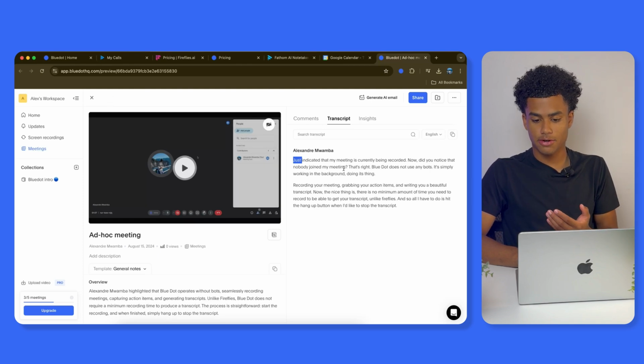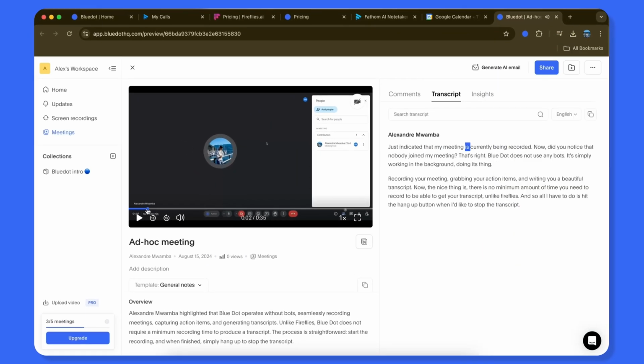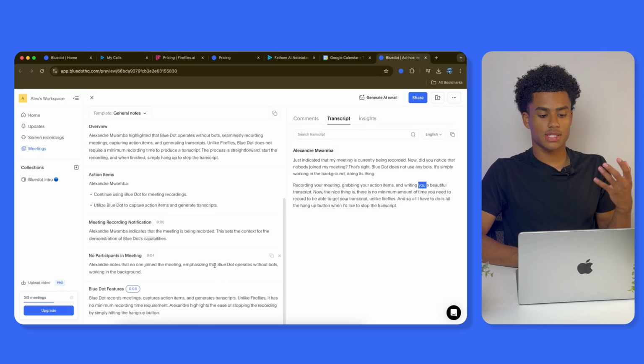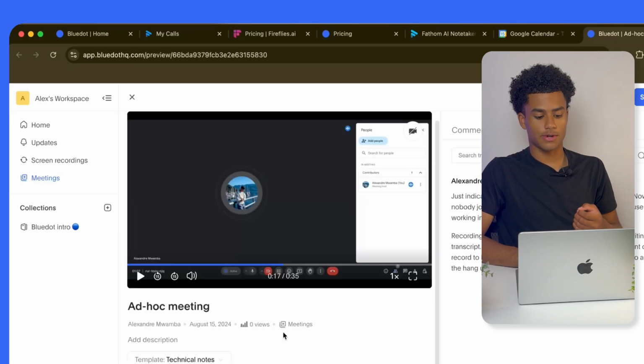It shows the speaker and the whole transcript. I also get a video recording as well as an audio recording that I could scroll through. And as you guys can see, it scrolls through the transcript as well, which is pretty sweet. On the bottom here on the left, I have a bunch of action items as well as just a general overview and general notes.